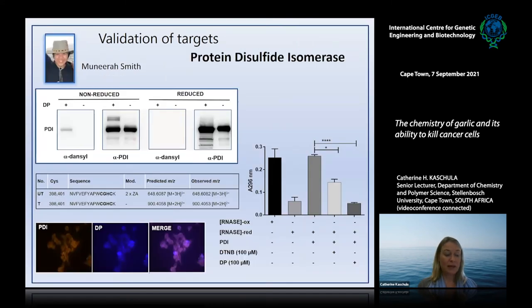Another protein that we found in this proteomic study was protein disulfide isomerase. Again, we were able to validate that Dansyl-aquayamycin was able to transfer its label to PDI, which is seen over here in the treated recombinant protein, and that this label is cleaved off following addition of a reducing agent. High-resolution mass spec was able to identify the actual cysteine residues which were modified.